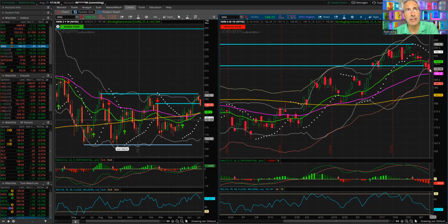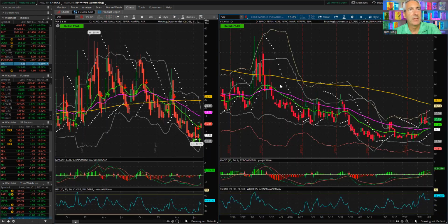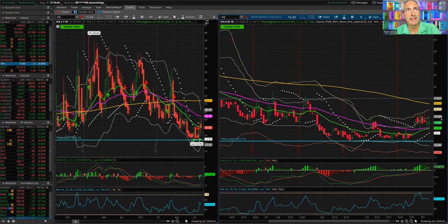Bollinger Band's opening up. We're at the close at the bottom of the Bollinger Band. We'll keep an eye on what's happening. VIX did a whole lot of nothing today. VIX was up a tad, it was down quite a bit, and it finished almost dead in the middle. It's just seeing momentum leaking out of the VIX.